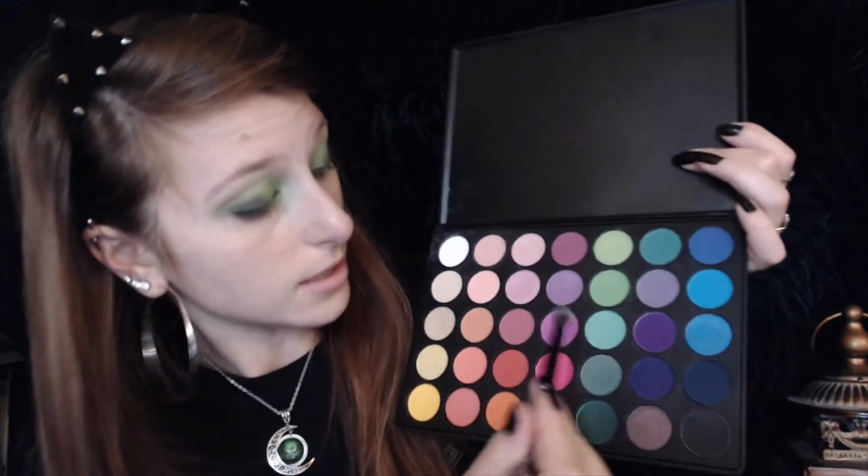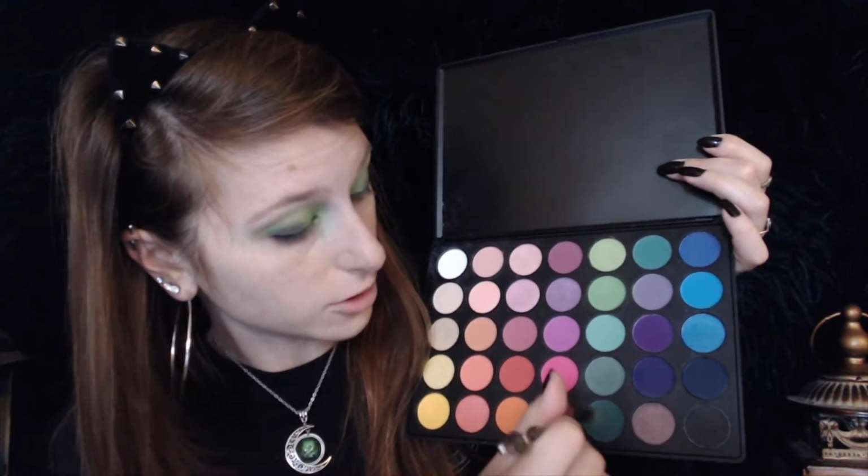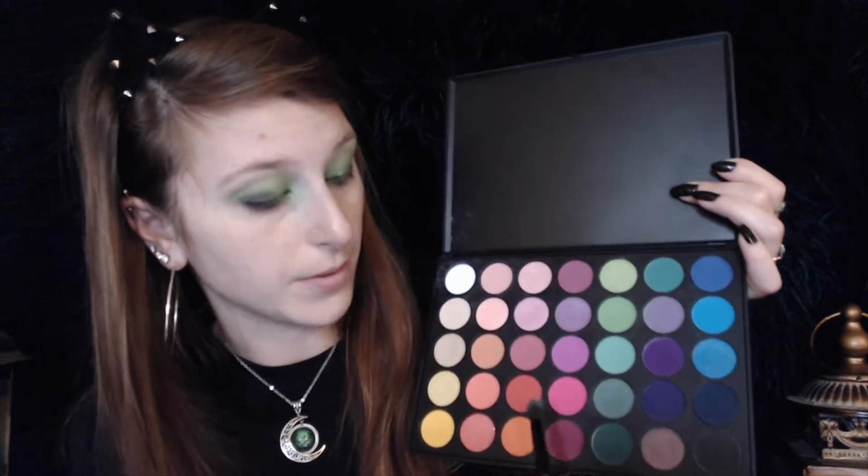So there's that. And then I want to take this smaller crease brush, which is this one right here. It has kind of the little cones almost on it. I'm going to take this shade right here, which is the deepest green in the palette, and I'm going to place this a little bit lower in our crease right there.